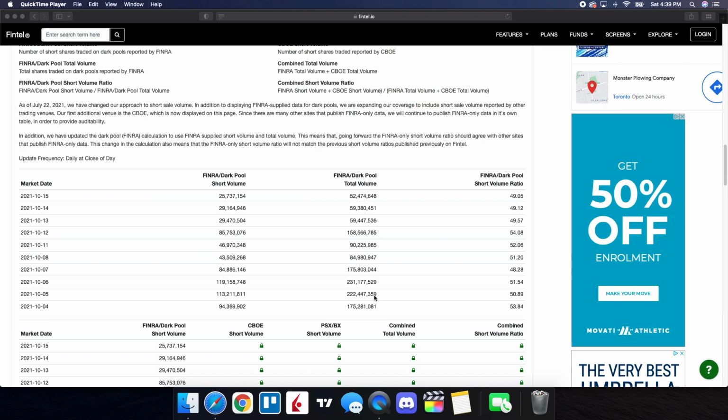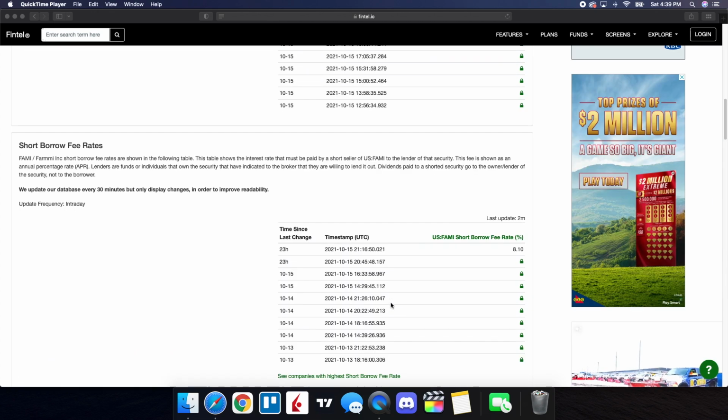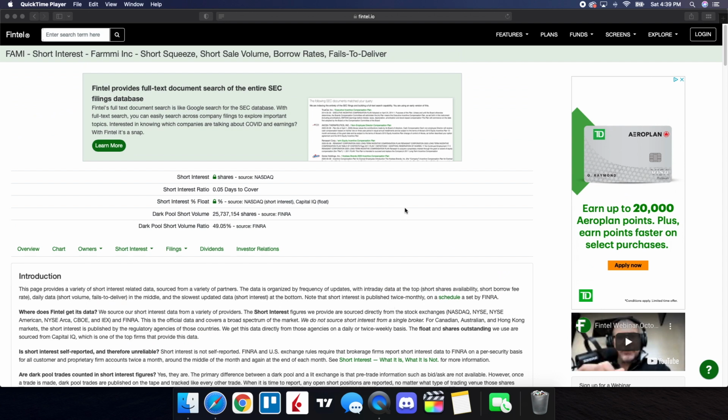As we take a look at the history of the short volume ratio, we could see for the close of the 14th, which was last week Thursday, it was 49.12. And then as far as for October the 15th, which was on the Friday, it is at 49.05. So Farmmi does continue to have short squeeze potential.